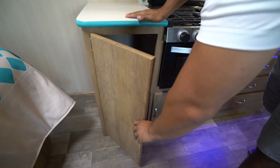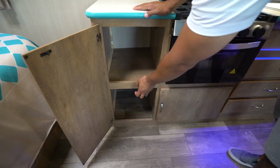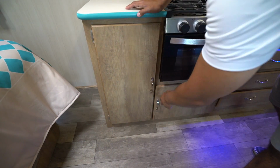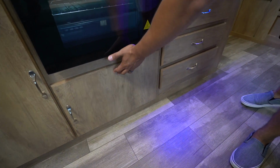Underneath the countertop, over to the side here, you have some good pots and pan storage. Personally, I would have preferred they just didn't have the shelf in here. It would have been a big open space for a trash can, but having a spot to put a lot of pots and pans is nice. A little bit of storage underneath the oven there as well.